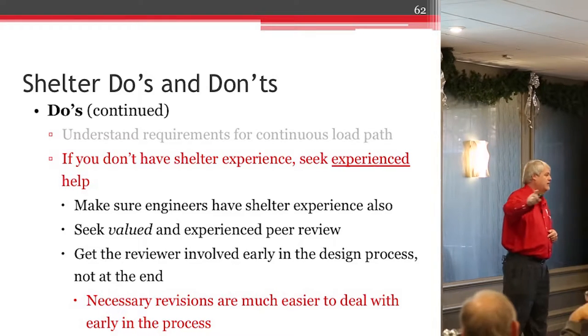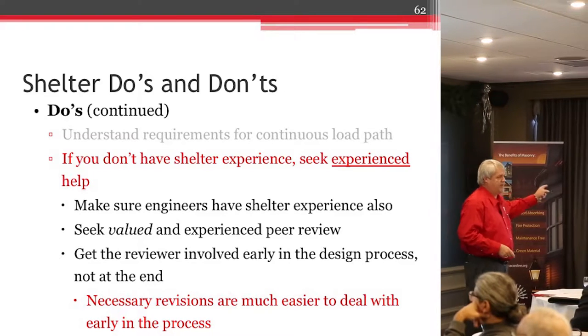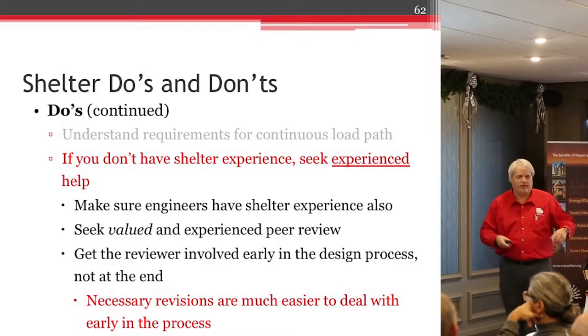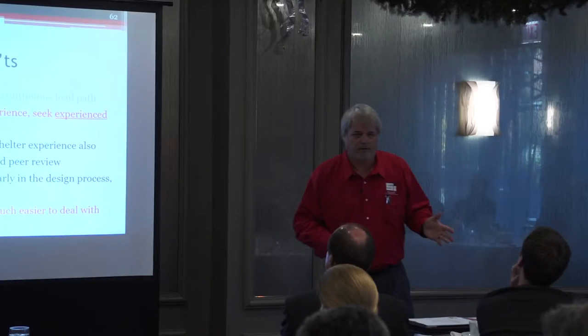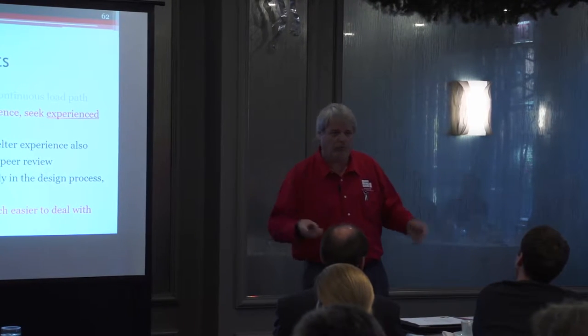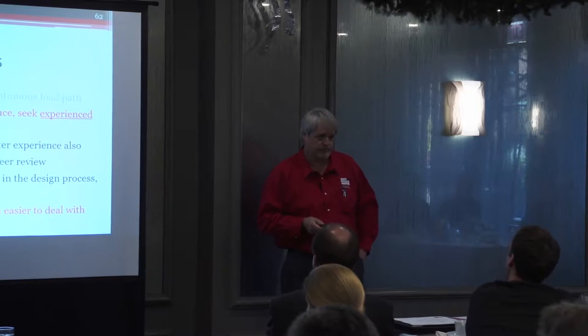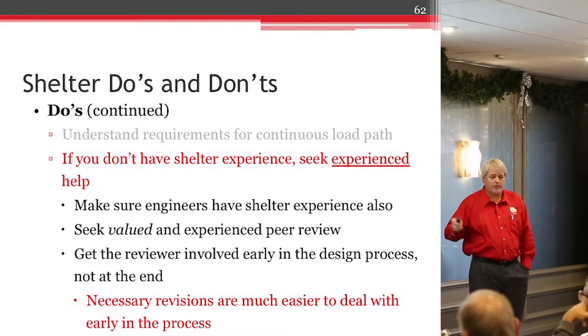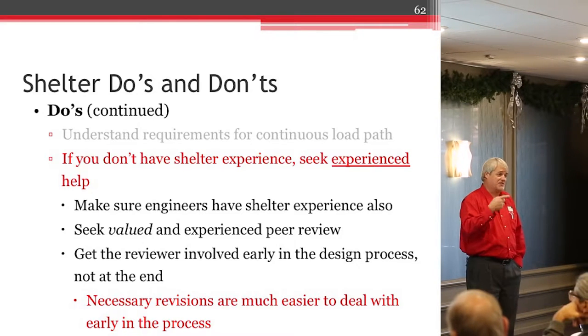And for God's sakes, don't get your buddy down the street that's never done a shelter to help you with a peer review of a shelter that you've never done and say, hey, I'll scratch your back, you scratch mine, and we'll all be happy. No, you won't. Get them in early. It's a lot easier to change stuff early.